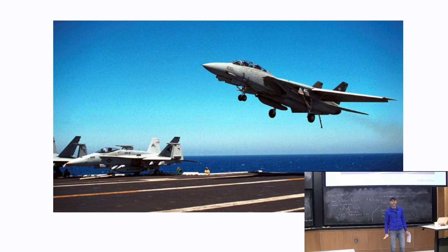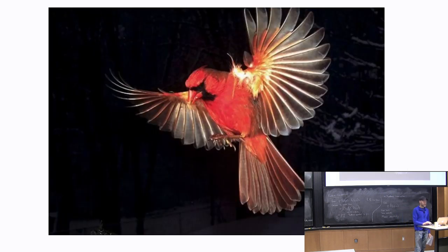Large accelerations, but there are things that plane simply cannot do. You cannot accelerate directly backwards, for instance, with that actuator configuration. Okay? Birds, similarly, they do better, actually surprisingly better, but they're also underactuated. So how do I know that?